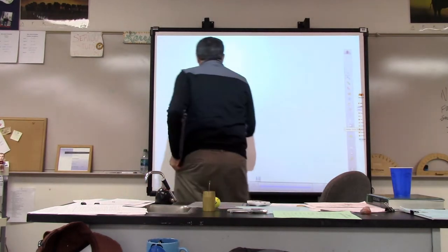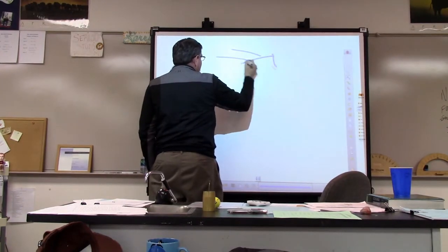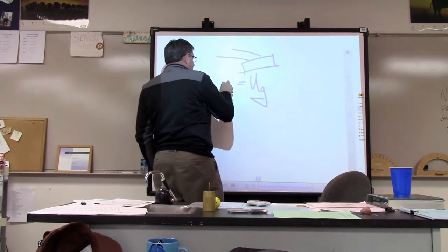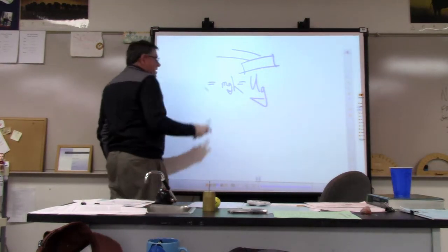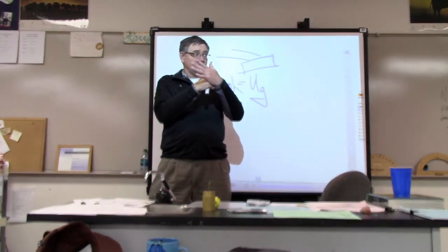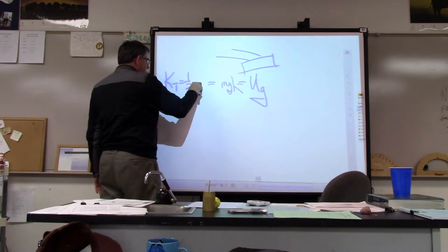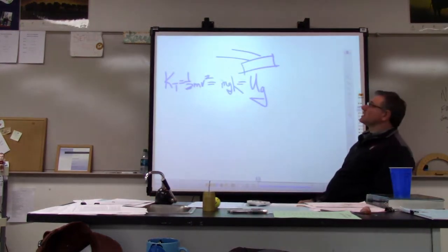So up here at the top of the swing, it only has what? Potential energy. This is just my U_g, which is going to be mgh. Now, at the bottom, right as that hit, what's the only form of energy that I had? Kinetic, because I had kinetic energy, which is going to be 1/2 mv squared. So here's the question.